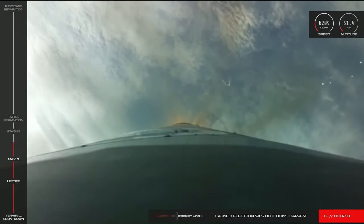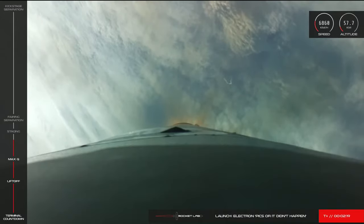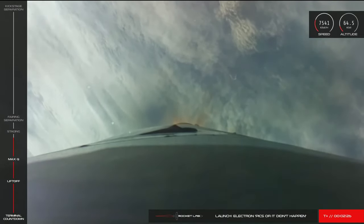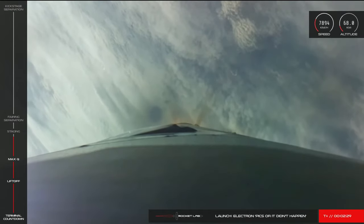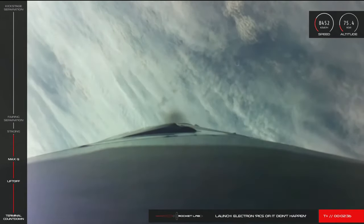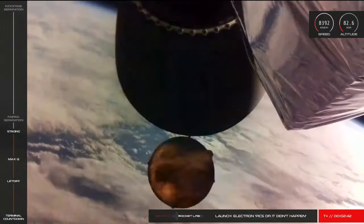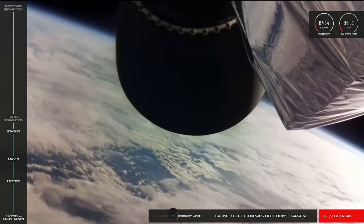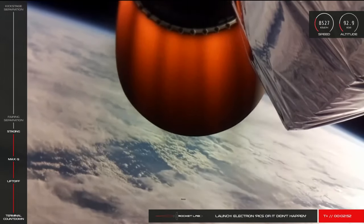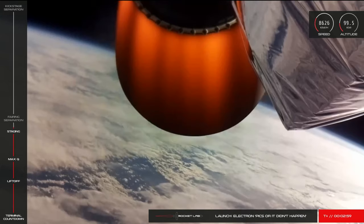Entering stage one burnout detect mode. And MECO confirmed. Stage transition. We've had a clean stage one and stage two separation. Electron is continuing on nominally. You can see the nozzle on that second stage engine beginning to glow as it makes its way to orbit.